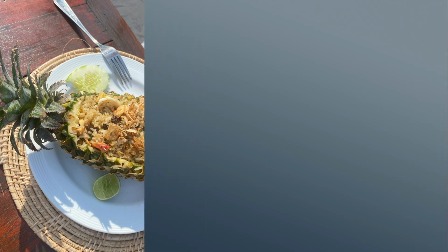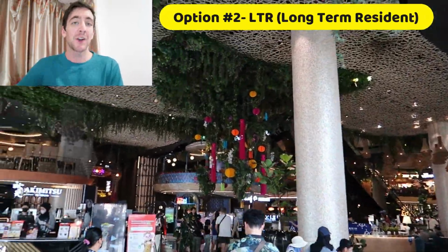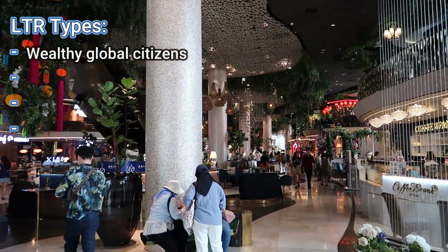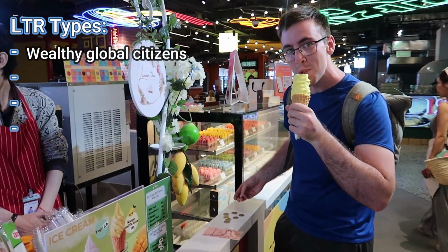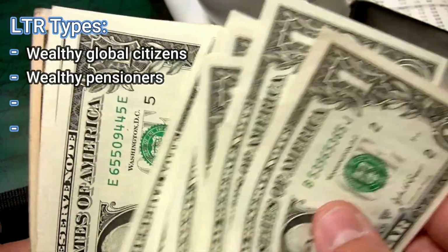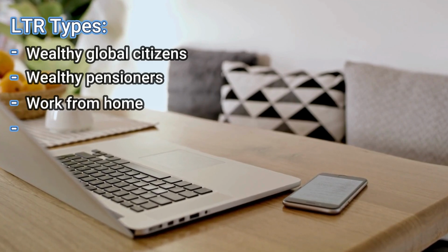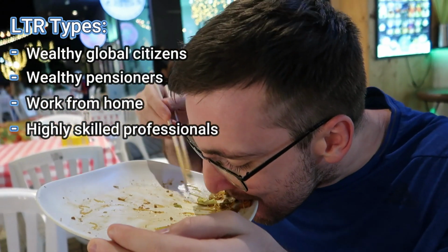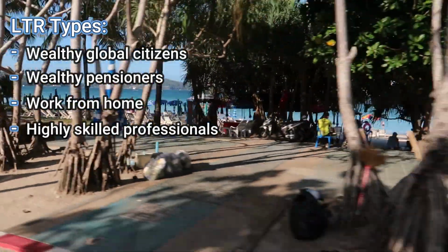Alright, now let's talk about the next common Thailand visa type, which is more for well-off individuals over the age of 50. This is the LTR visa. So you may have heard this already, but there are technically 4 different LTR categories. Wealthy global citizens, which is for those with significant assets who want to invest in Thailand. Wealthy pensioners, for people with decent income and assets. Work from home, for individuals that work for a publicly traded overseas company. And highly skilled professionals, which, as it sounds, is for experts in specific industries in Thailand.